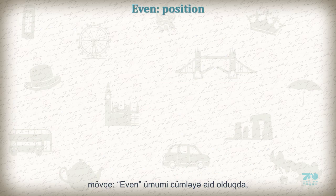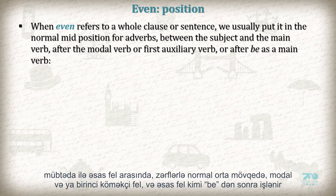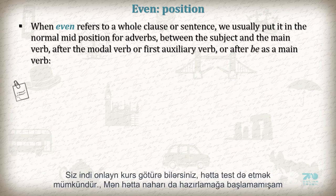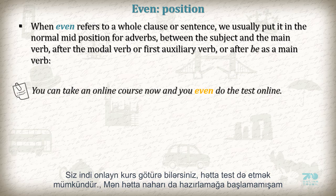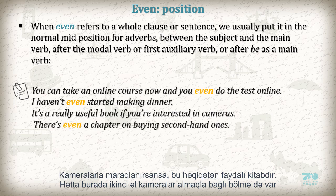Even. Position. When even refers to a whole clause or sentence, we usually put it in the normal mid position for adverbs: between the subject and the main verb, after the modal verb or first auxiliary verb, or after be as a main verb. You can take an online course now, and you can even do the test online. I haven't even started making dinner. It's a really useful book if you are interested in cameras. There is even a chapter on buying second-hand ones.